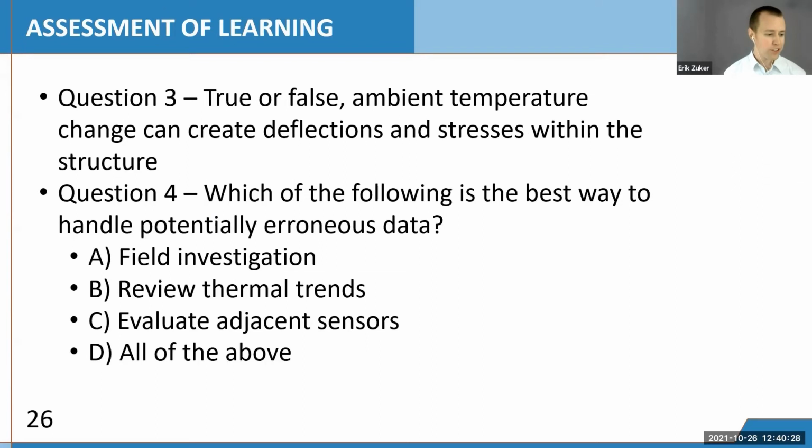Okay, and the results, John? And overwhelmingly true, that is correct. Question number 4, which of the following is the best way to handle potentially erroneous data? A, field investigation, B, review thermal trends, C, evaluate adjacent sensors, or D, all of the above?